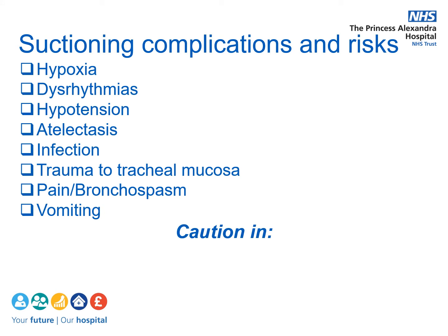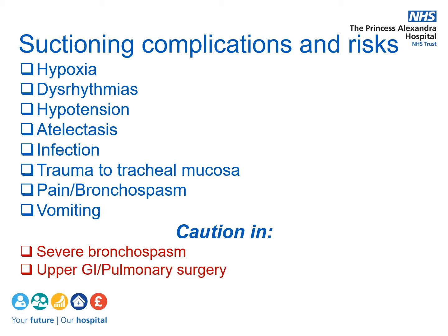We should always use caution in people that have severe bronchospasm, as in acute asthma, or if they've had recent upper GI or pulmonary surgery, and clotting disorders or any other risk of bleeding. You need to be cautious as well, and you should always seek more experienced help if your patient has any of these.